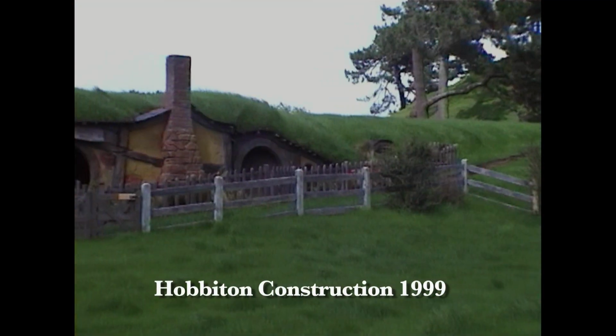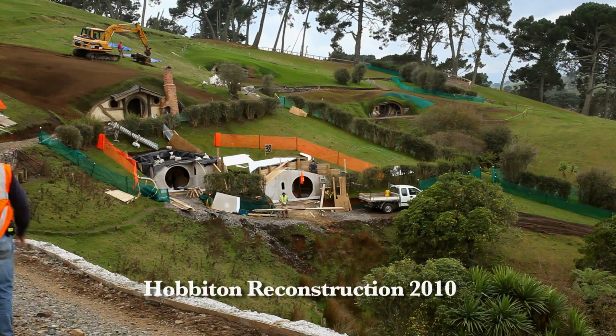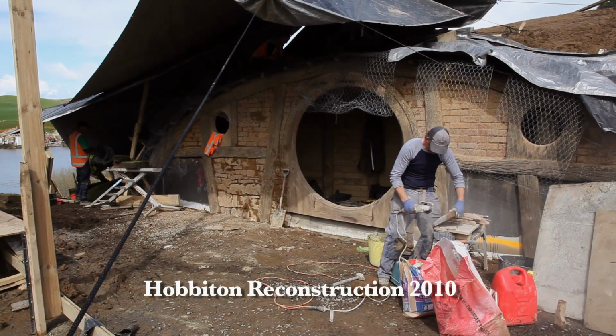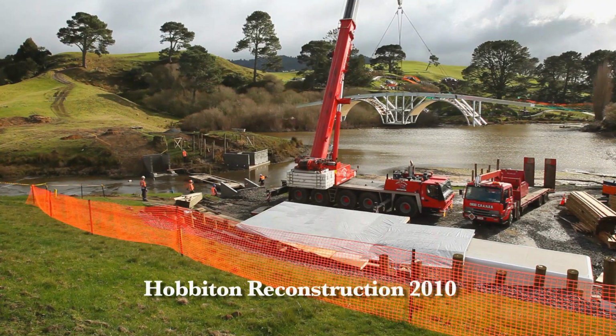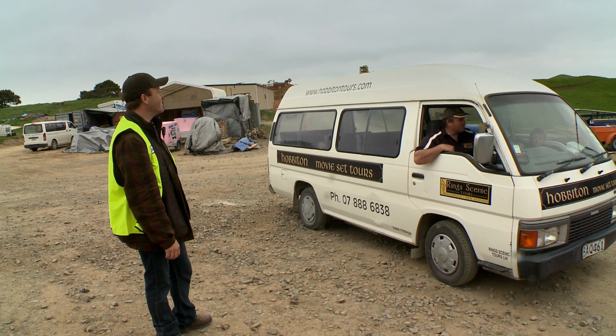The original Hobbiton set was built out of polystyrene, and even though we had to take it away, which I thought was a shame, it actually wouldn't have survived. Of course, doing The Hobbit now gave us the ability to rebuild Hobbiton out of permanent materials. It's been made to last, out of materials that aren't going to deteriorate, and we can carry on showing people what's involved in making a movie.